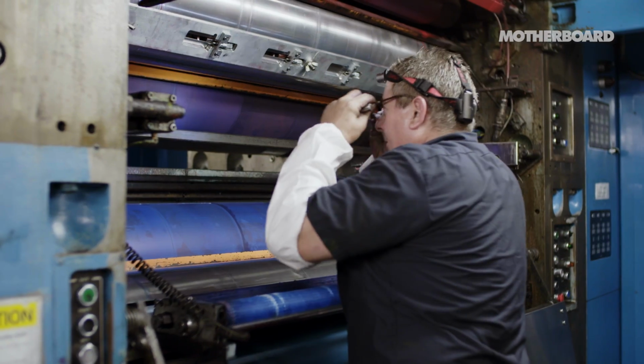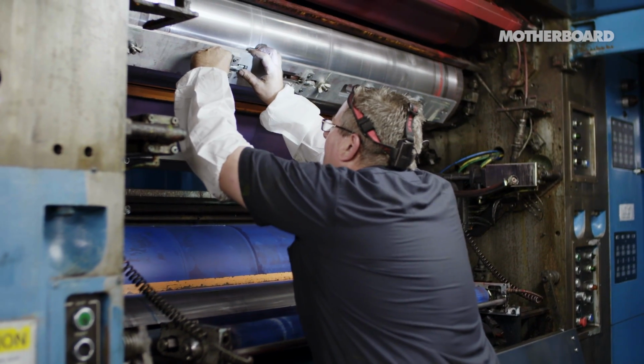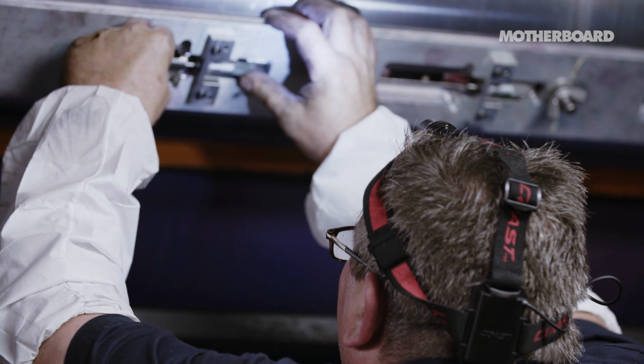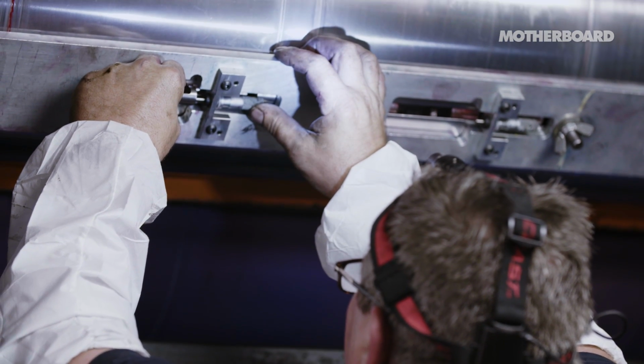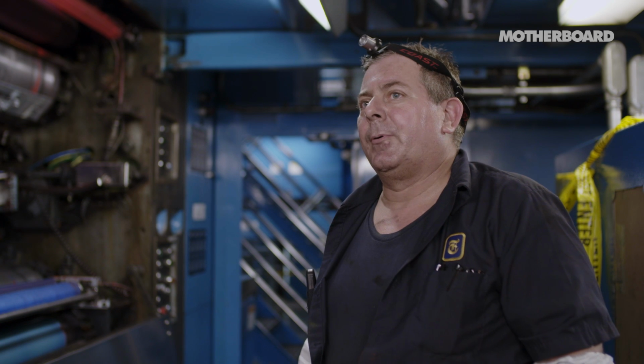The amount you really have to know to get through a day, and it's insane. The attention to detail. You might think, oh, you take one gear off, you put another gear on. You're talking thousandths of an inch in measurements, alignment. Pin registration, probably one of the most crucial settings on the press.